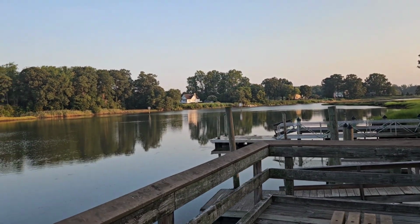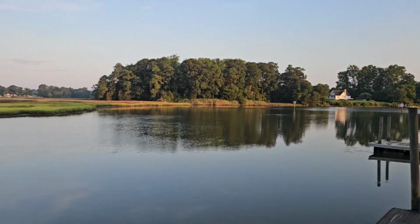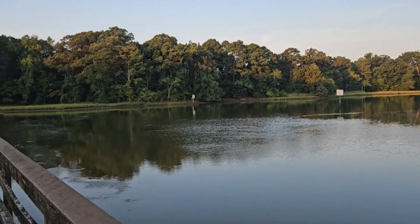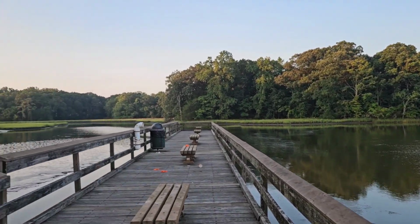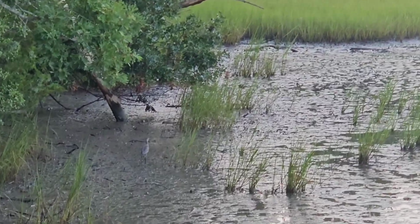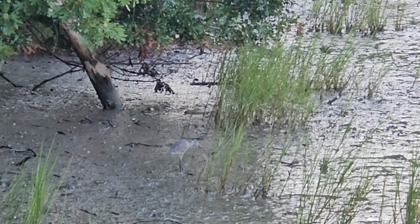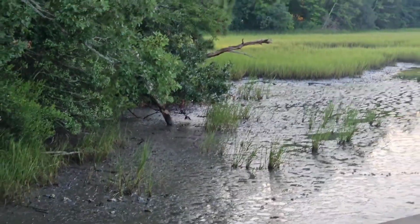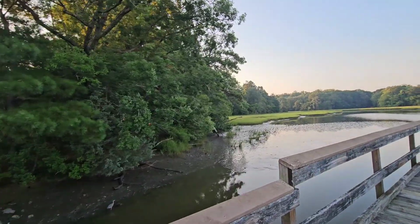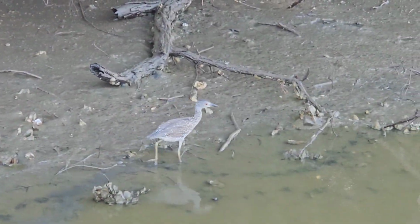Okay, so this is my favorite part of Bennett's Creek Park. Hello. Right here in our own backyard in Hampton Roads. Suffolk has something this beautiful. What is that bird? Do you see that? Look at that. Oh my goodness. So this is definitely hands down one of my favorite parts about this park, is that, oh, there's another one. There's another one.